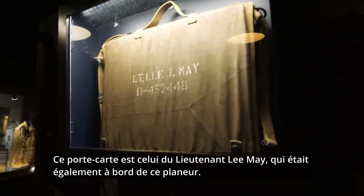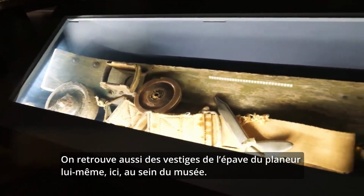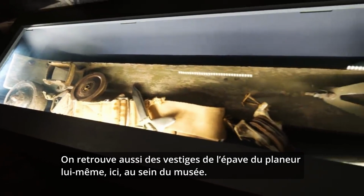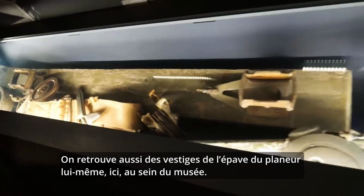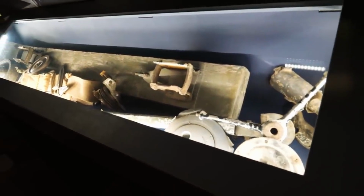And what really gets me on this one, they have pieces from the glider crash right here in the museum. Wow.